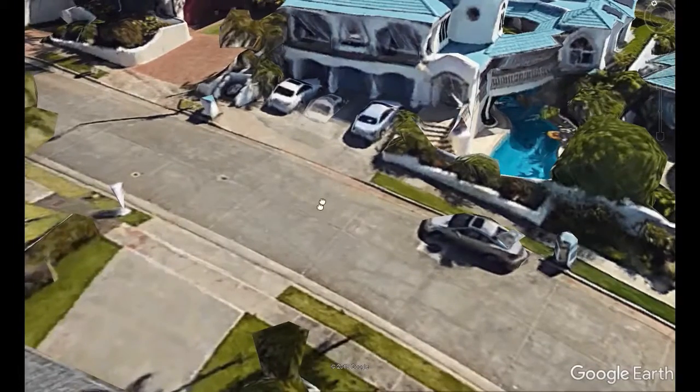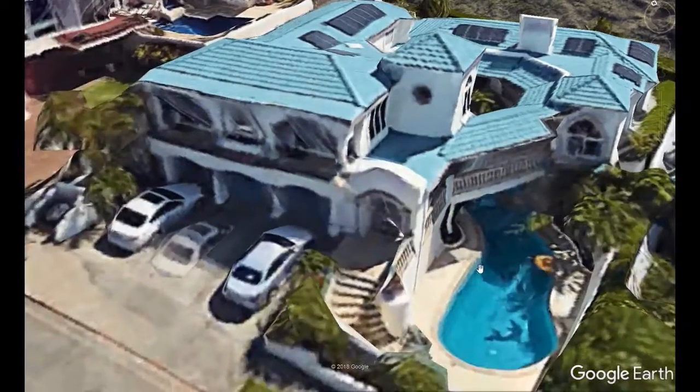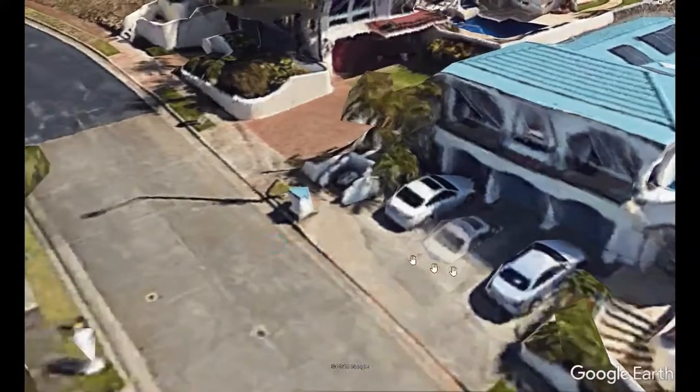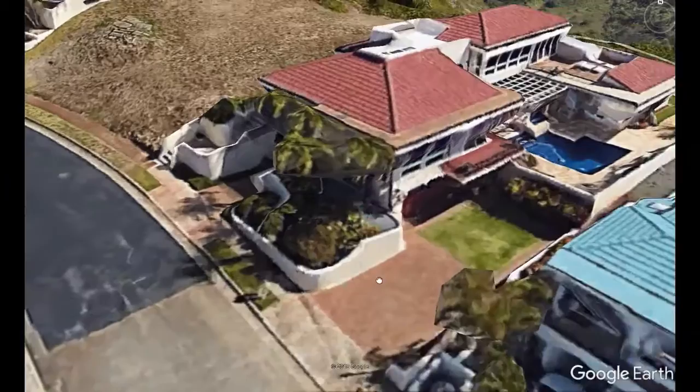Sometimes you can't make out the details that good, but I mean, we can catch it. They got a floaty in the pool. I mean, look at that. That's pretty good imagery right there. It's probably a floaty.